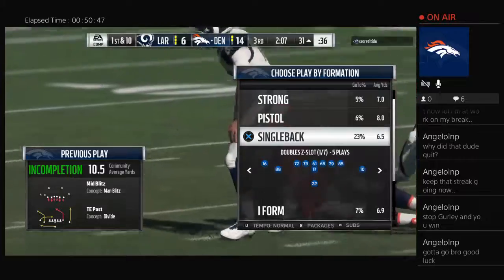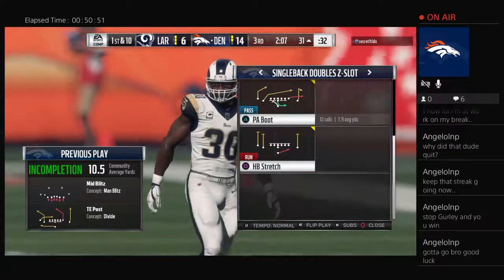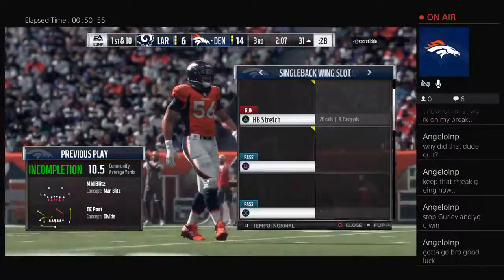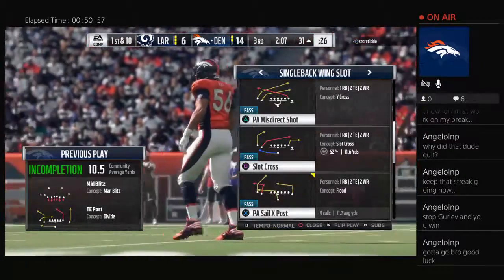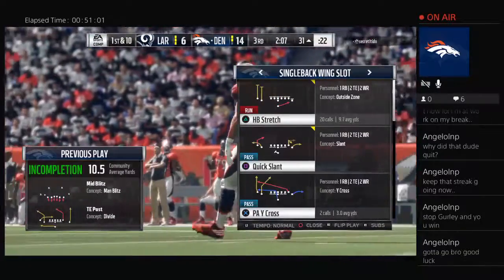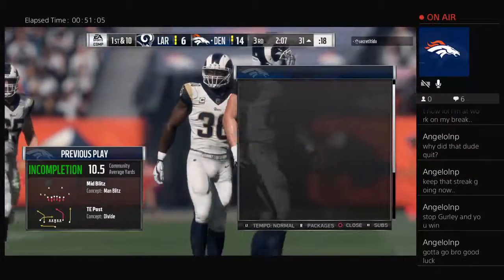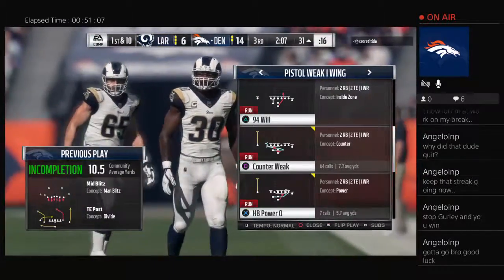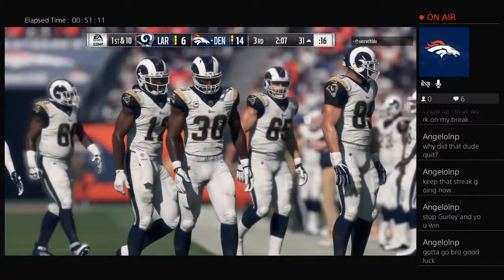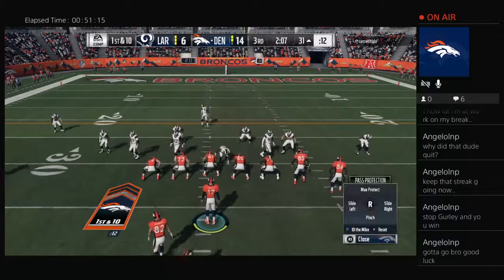Incomplete. So certainly an interesting call there to go for it. And the Broncos are going to get the football back in great field position. And they'll start this drive with very good field position.